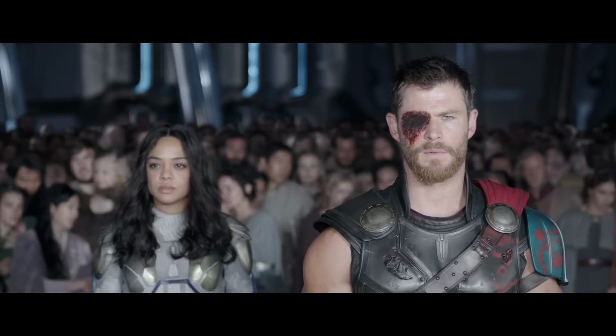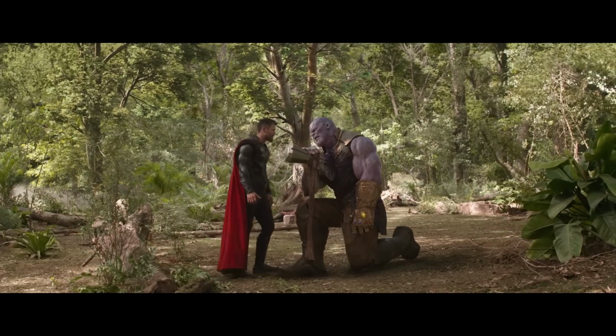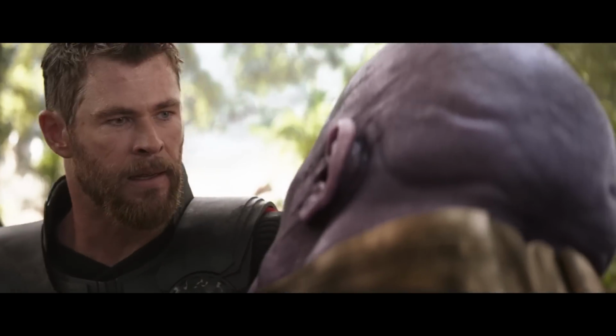And it makes a ton of sense for Valkyrie to lead the Asgardians while the rightful king, Thor, has been tied up fighting Thanos with the Avengers. Valkyrie is one of the older Asgardian characters. Thor mentions looking up to the Valkyries when he was a kid.